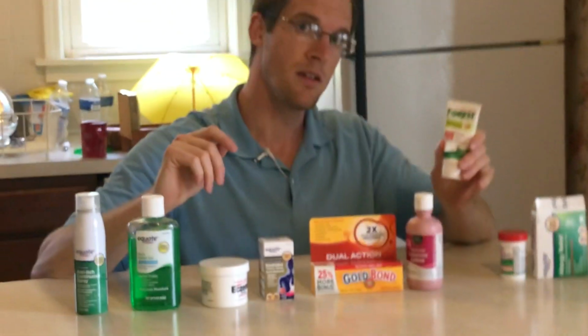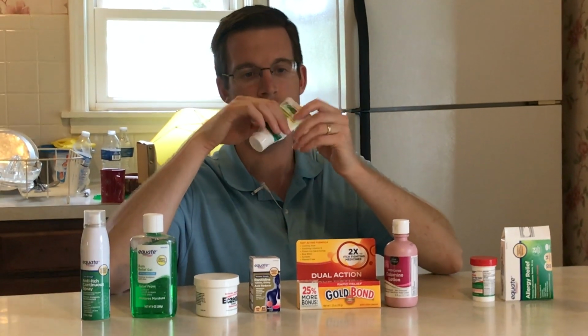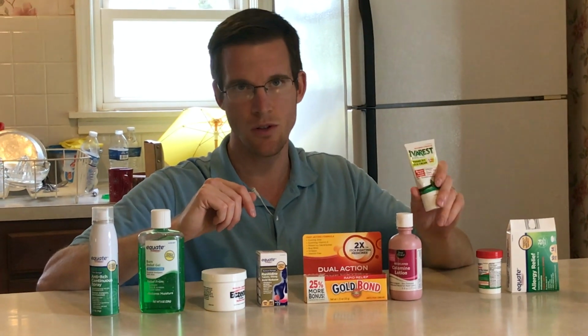There's some other products you can get. This is Ivarest. I think you can buy this on Amazon. This has an antihistamine. It's a topical antihistamine. It's got 14% calamine, 10% benzyl alcohol and 2% diphenhydramine hydrochloride, which is another analgesic. So this is probably quite a bit stronger than this. Of course, this costs a lot more, but I've heard some great reviews from other people about Ivarest, so this is a great thing to put on you, and it looks pretty much like Calamine Lotion.